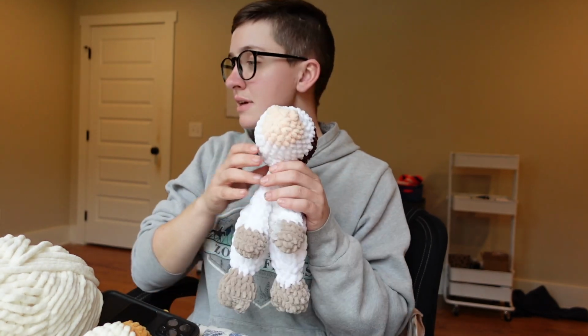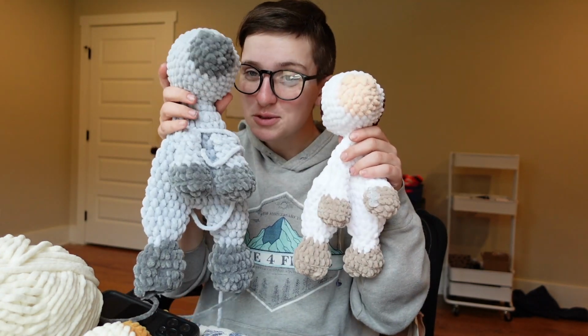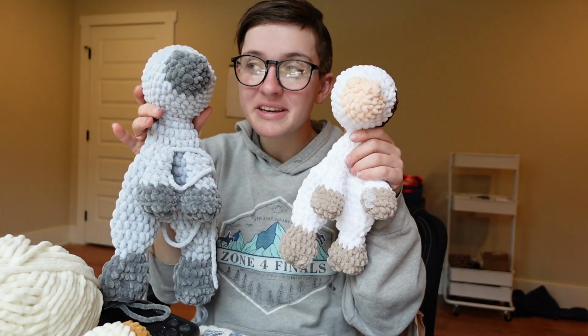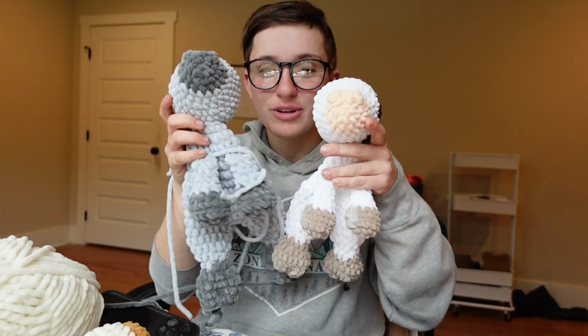I don't know if I ever showed you guys, I ended up making the body for this lovey for the horse. This one is for the other horse. But I think I talked about the size difference. Premier Sweet Snuggles Light, absolutely insane. How do you price these things when they're two different sizes?